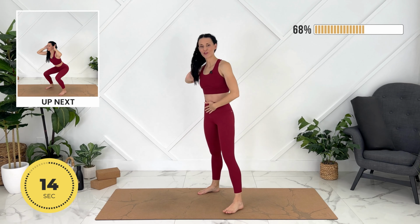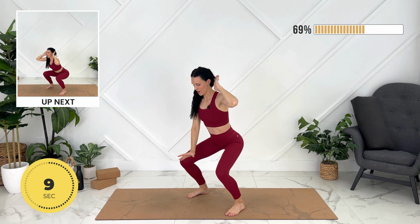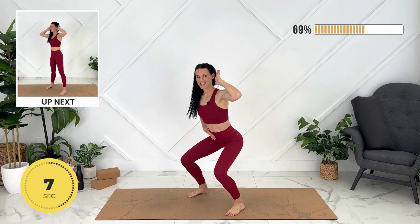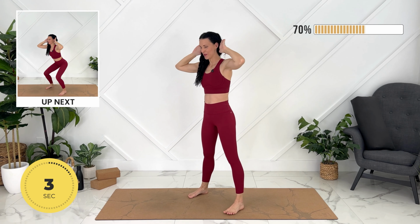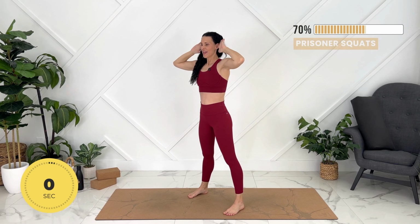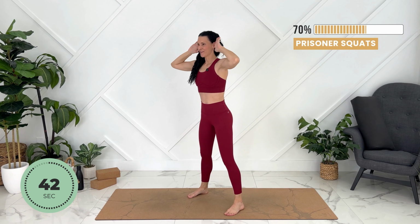Option to add a pelvic floor contraction to these squats here. So as we go down at the bottom, squeeze, contract, zipper up your core, releasing at the top. Big inhale in, exhale, squeeze, contract, inhale, releasing at the top.